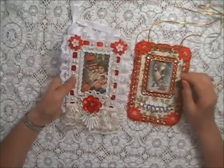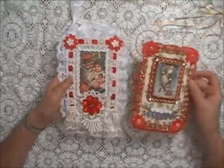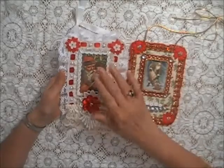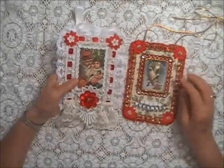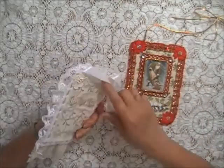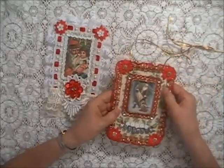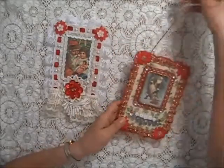and they can be decorated in any holiday style that you like. These obviously have a red theme to them, but they could be vintage with the vintage colors and a vintage image, like both of these have vintage images on them. They can be fabric. This one has a felt base and it's fabric based. This one is cardboard, cardstock, and scrapbooking paper. However you like to do it.